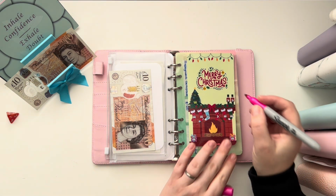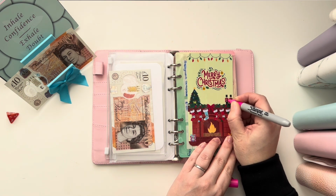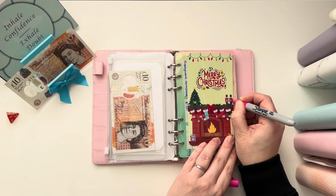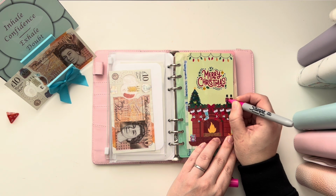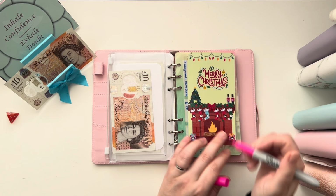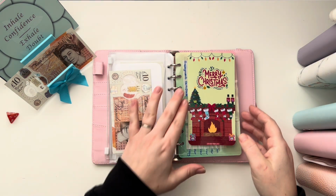Which we will do these 2 up here. Are they the toy soldiers? Oh my god.